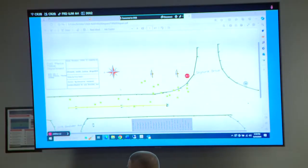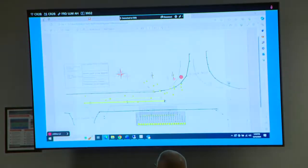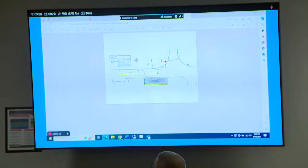Zoom in a bit. Actually, before I zoom in, what road are we looking at that's going left to right across the screen? That is Oleander. Okay, and this intersecting road up here, which one is that? That is Skylar Drive.